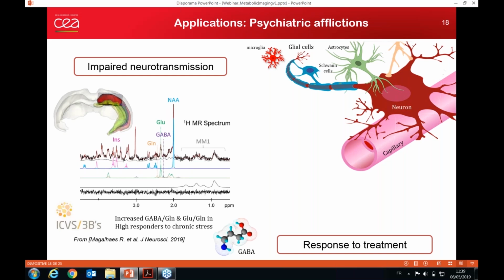First, an example in rodents. We conducted a study to look at the effect of chronic stress in rats. We have colleagues in Braga, in Portugal. And what we've seen is that GABA and glutamate levels were increased in the hippocampus of the rats which were more susceptible to stress. Those changes were not easily reversible, even after the stress was stopped. That's very similar to what is observed in depressed patients or patients suffering from post-traumatic disorder, which also have GABA and glutamate levels which are often altered.